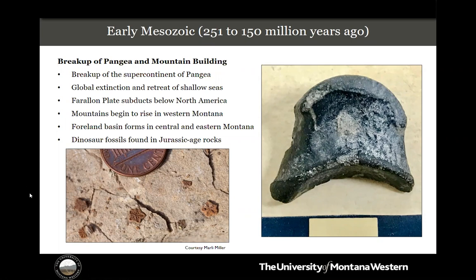As Pangaea breaks up, the Atlantic Ocean is opening up. And as you open up the Atlantic Ocean, it's pushing North America into the Pacific Ocean floor, what's called the Farallon Plate. And that causes subduction. So the Farallon Plate, being heavy ocean floor, then subducts underneath North America, starting for sure in Jurassic time, because we can see evidence of westerly derived sediments during Jurassic time.